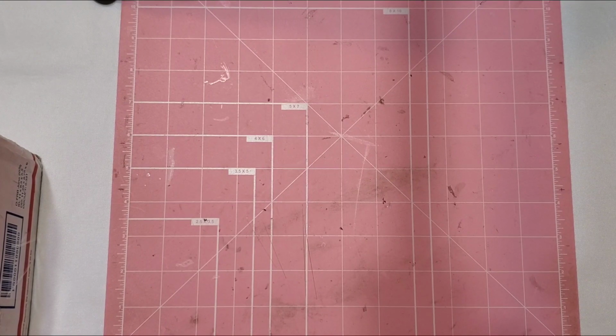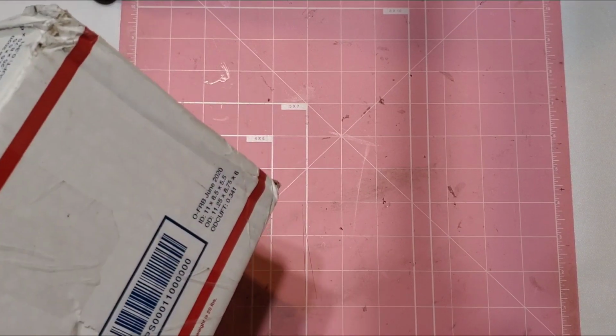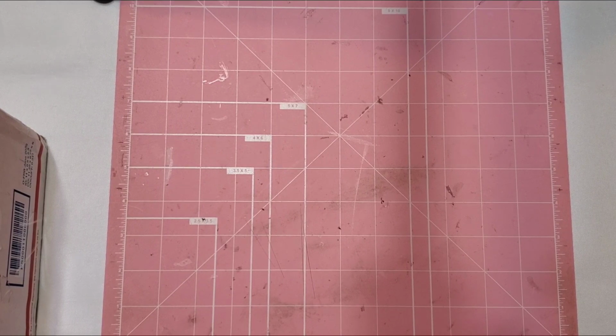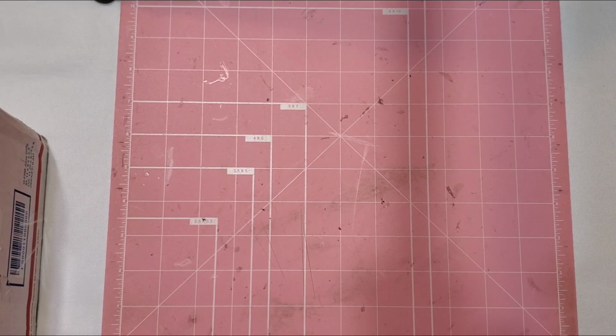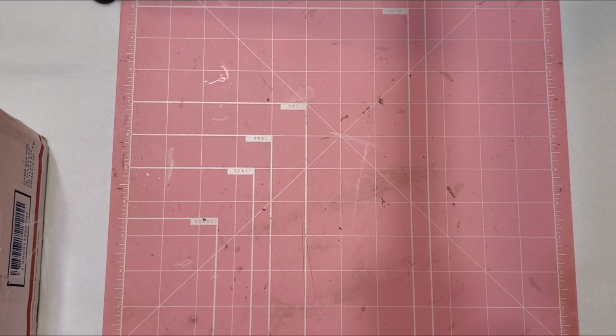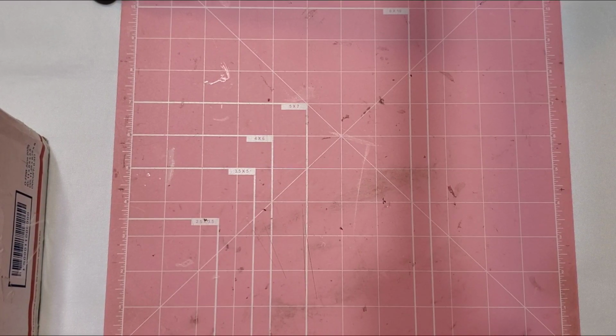Today I have some exciting happy mail to share with you guys. I got two packages from Cynthia in the mail. They are both heavy and loaded as usual. You guys know when she sends me mail, she definitely goes all out for me and I love her so much. So this is part one of two. We're going to be unboxing this first package and then in another video we'll unbox the second package. But yeah, let's go ahead and get started.